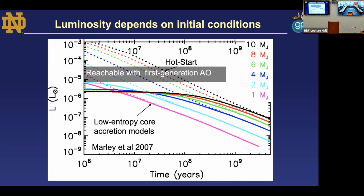So by the time you get to a Jupiter mass planet, at the age of our Jupiter, it's forgotten its formation history. So if we want to understand how many planets we have, what the demographics of those planets are, we need to be able to look at both young ages for these planets and at extremely high contrast for them.